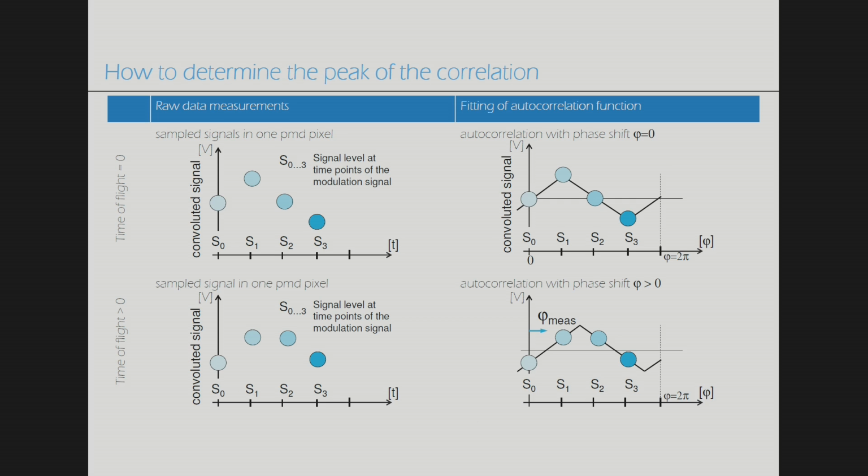Typically, we take 4 samples to reconstruct the correlation function within every single pixel. Why 4? Well, the correlation function has 3 unknowns. It is the offset of the function, the amplitude of the function, and of course the phi, the value that we want to measure, that really represents the distance. So you have 3 unknown variables, so you need at least 3 measures to detect these 3 unknowns. If you take 4 samples, calculations get easier, so typically we take 4.